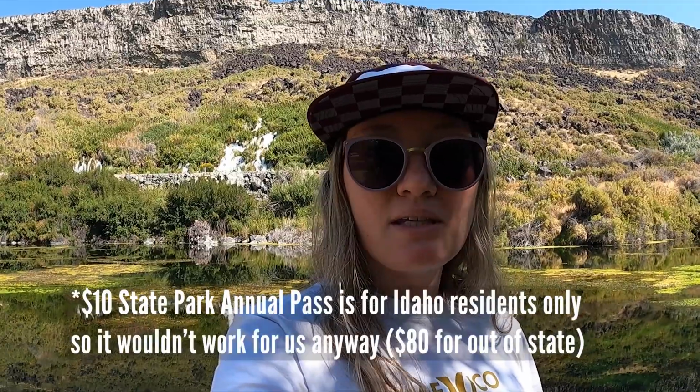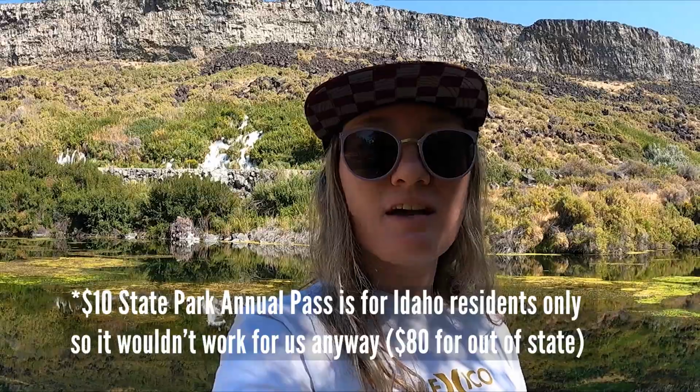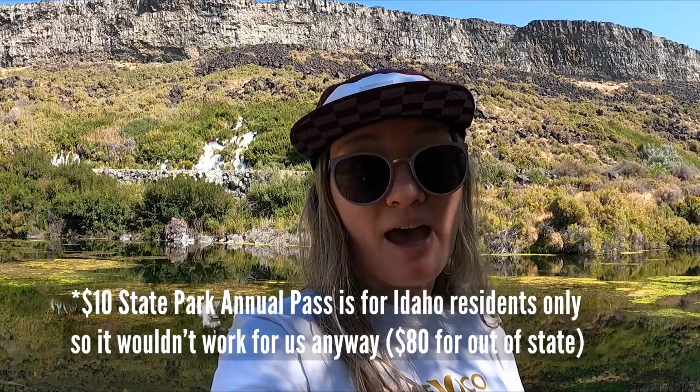It does cost $7 to get into this Crystal Lake area, but if you've already paid for the day, you can use your ticket from wherever else you were. So like we used our ticket from our hike earlier this morning at Box Canyon. You can also get a Idaho State Parks pass for $10, which I wish we would have done. We didn't visit a lot of state parks that you needed to pay.